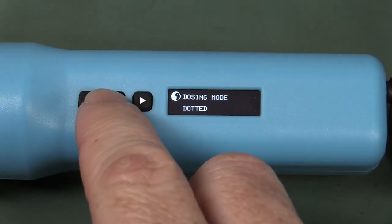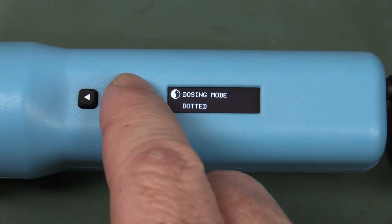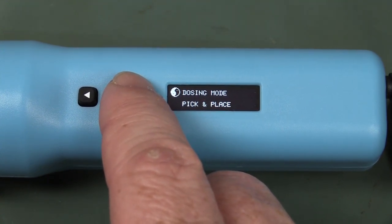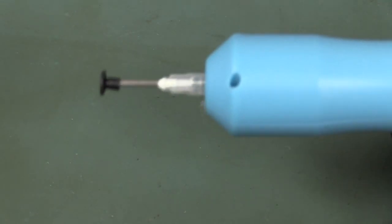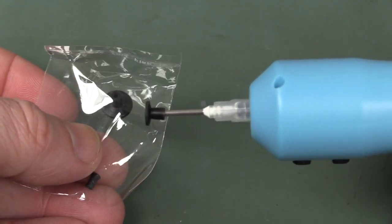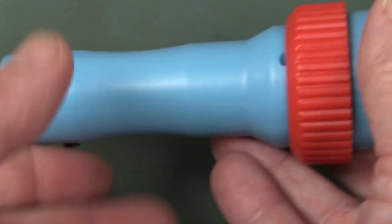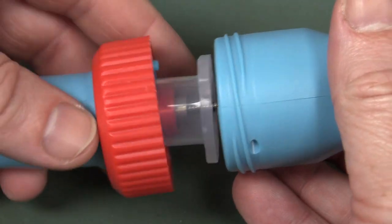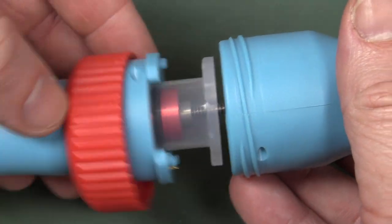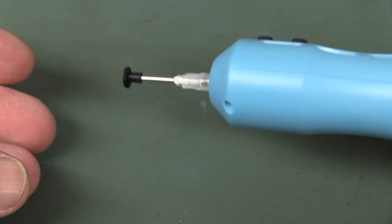You can set the dosing mode to pick and place. So it's dotted, manual, or pick and place. What it can do is it actually comes with a couple of the little usual pick and place attachments that it will pull back. And then, of course, given that it's got, there you go, inside the tube, like inside the syringe like that, it's got the O-rings, it can generate a vacuum in there and suck up your part.